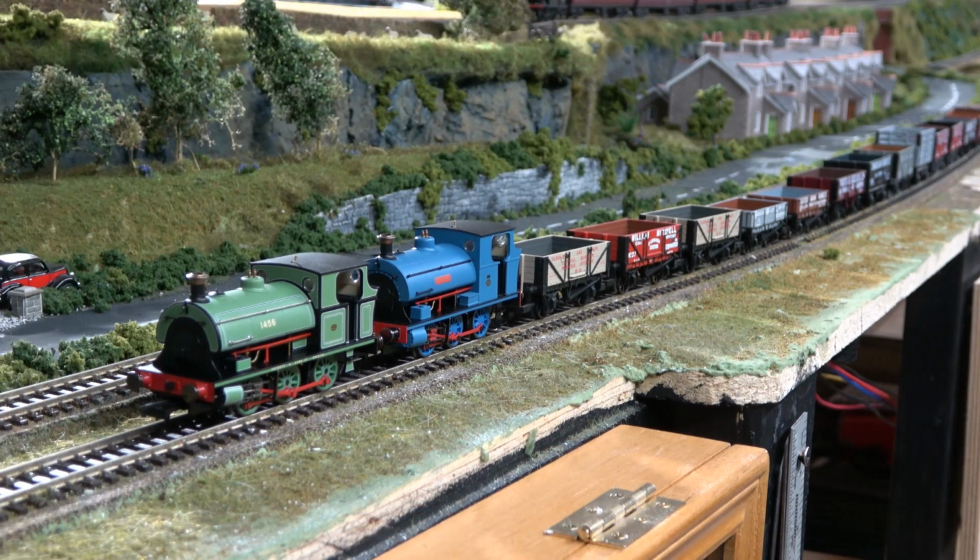Just for fun, I double-headed the Pecketts. There are 50 wagons and a brake van.